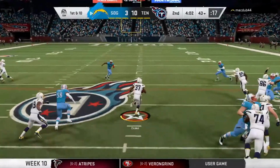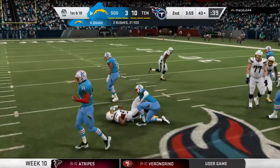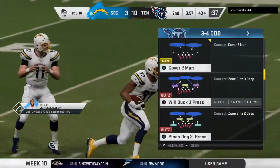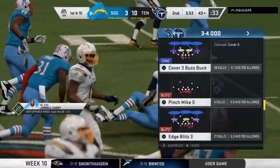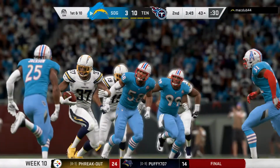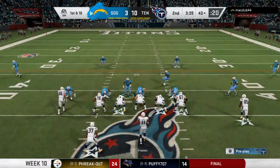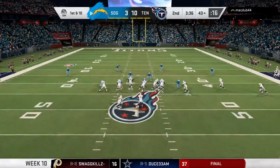Running from the shotgun with Drake. And he'll work it across midfield inside the 45. That one good for 13 and a Charger first. Tremendous blocking by the interior of the offensive line. They didn't just gash him there. They blasted a gaping hole for him to gallop through. I think if he comes back to the huddle, he better be giving them a whole lot of credit and thanking them for that much space to rumble.